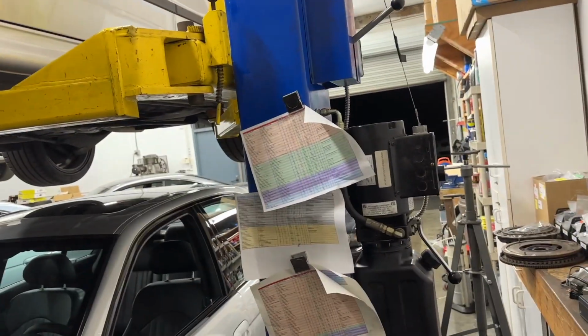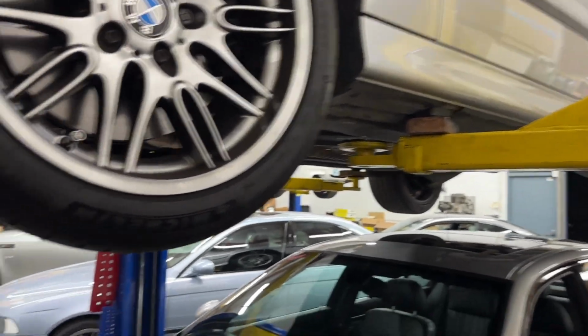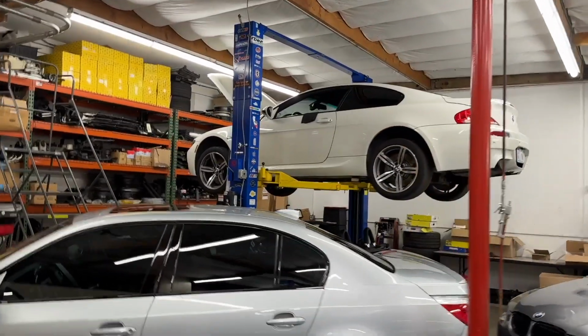I'm going to push him kind of towards the front of the schedule. It's good timing right now to have another larger project like this as we wrap up several other jobs and before a few others come in. But the meat and potatoes today was on the M6.